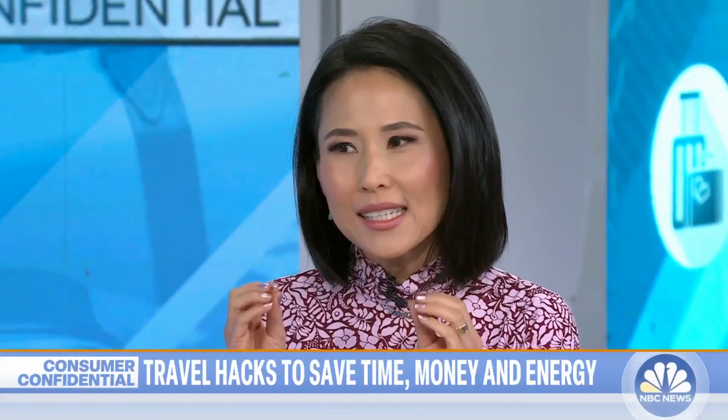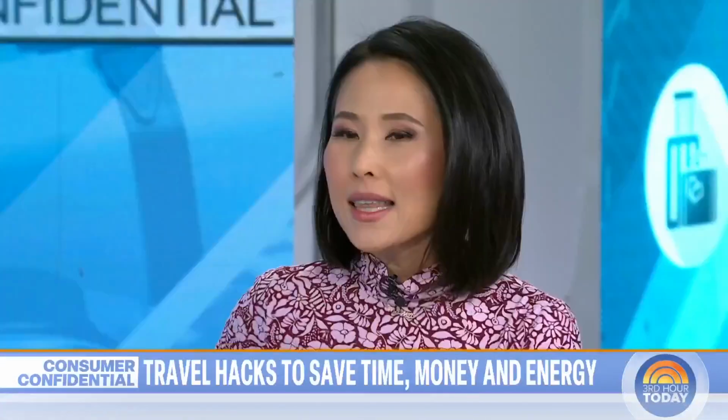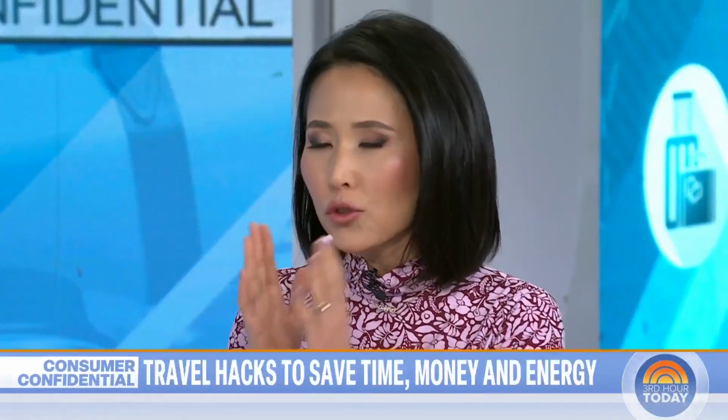Right. Next, consider paying for priority access. So TSA PreCheck, we talked about it, saves you a lot of time. It costs $85. It's good for 5 years. The next step is if you're an international traveler, consider Global Entry. That also includes 5 years. It's not that much more expensive. No, it's not. It's about $100, and it includes TSA PreCheck. It gets you through customs quicker if you travel a lot internationally.